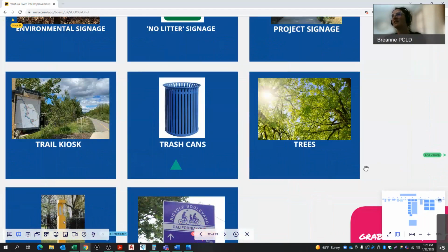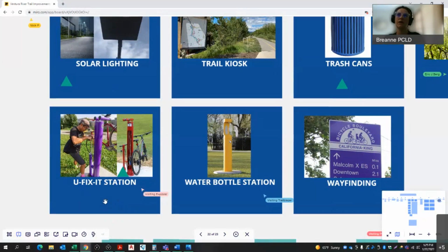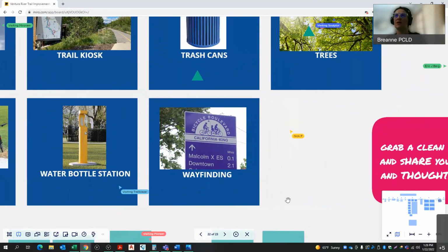Trees, so adding shade for the trail itself. The Fix-It station, the West Park connection, as Eric was talking about. So if you have a flat tire or something, there's somewhere where you can prop your bike up and fix it, or add air to your tires. A water bottle filling station, so a place where you can add water to your water bottles and stay hydrated when you're out on the trail. And then wayfinding, this is a huge important element for adding equity for the west side. So letting people know how they can get onto the trail, queuing them up, and then also providing wayfinding to other services as well.